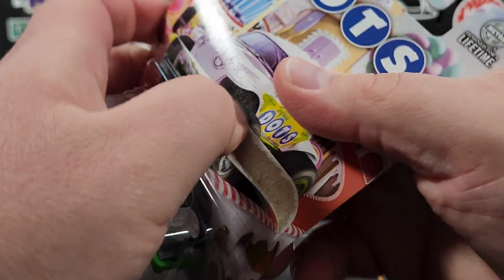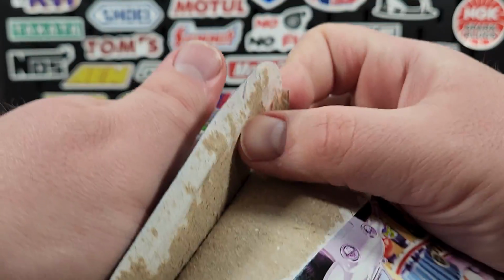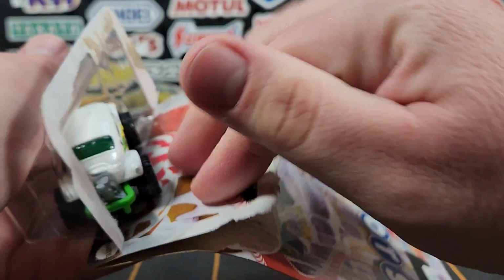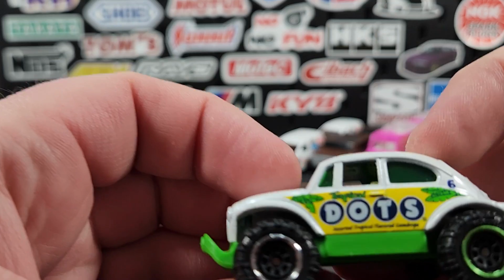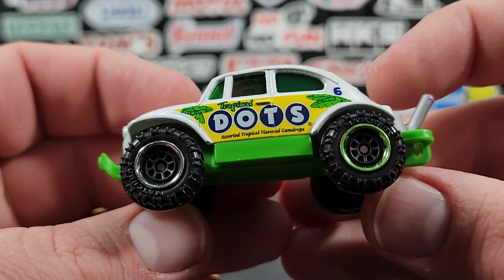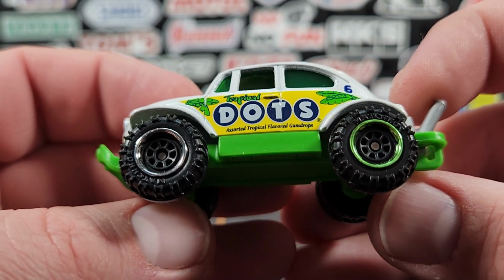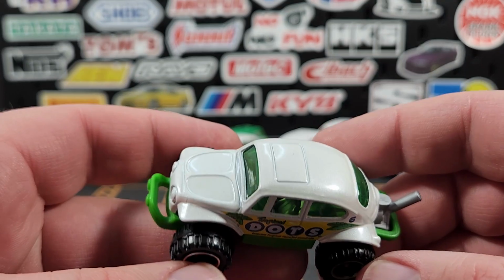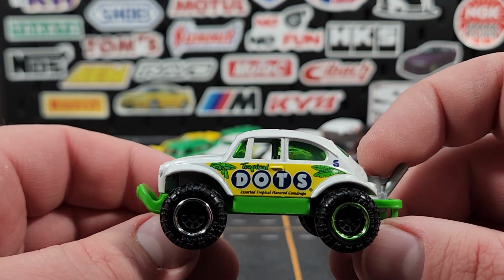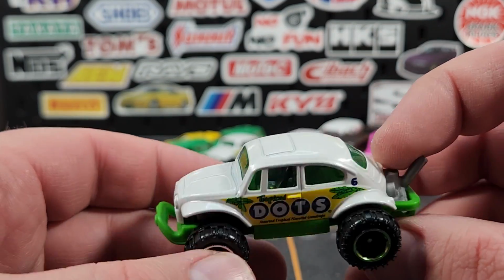I don't like Dots. It's like a gummy candy, like sugar-coated. Not a fan. I've never liked Dots. I think it's not a good candy. That's just me. This particular one is for Tropical Dots. It says assorted tropical flavored gumdrops. Number 6, of course, this is number 6. So some of them had the right number, some of them don't, which is interesting. They kind of mixed up some stuff, I guess.